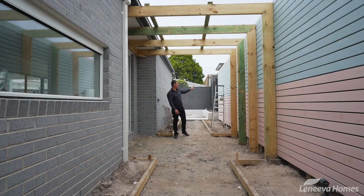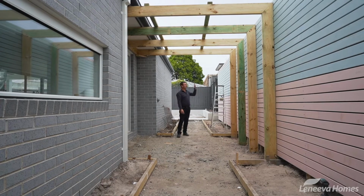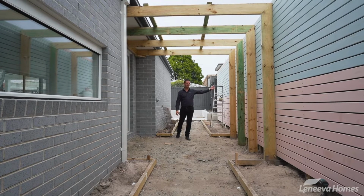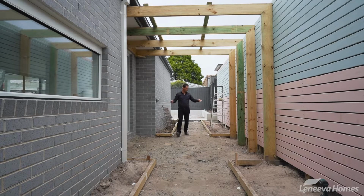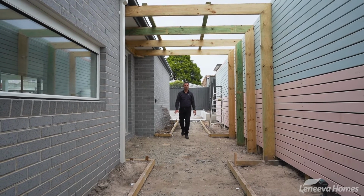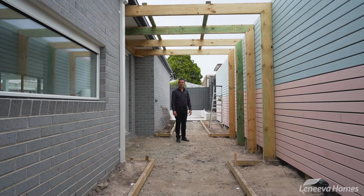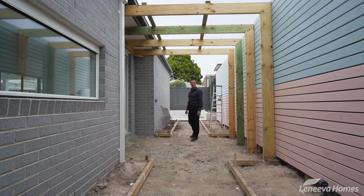We've got this screen wall here, which is partly built to mask the neighbouring shed, which is built right on the boundary. And as you can see, all of the future paving has been formed up, so this will have either exposed aggregate or a coloured concrete. So we'll see that next time we come through. So let's take a look around the back and have a look at the pool.